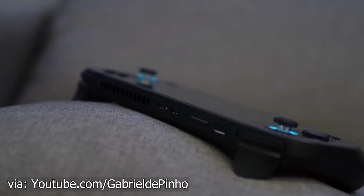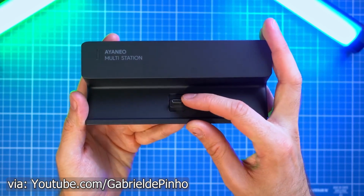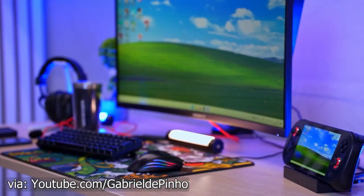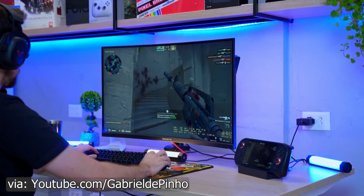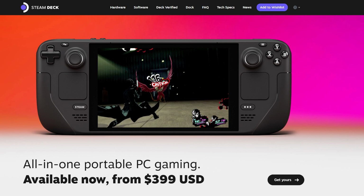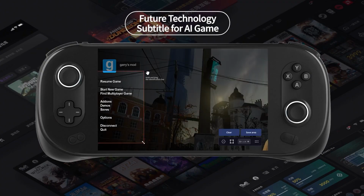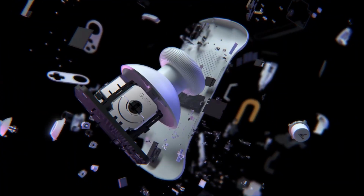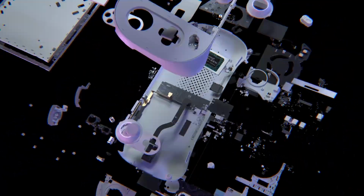As a native Windows machine, every game and piece of software that works on a normal PC will run on it. Even more importantly, the Ioneo 2 doesn't have any of the compatibility issues that the Steam Deck has because the Steam Deck runs Linux. Use it with a dock and you're basically replacing a full-fledged gaming machine. There's no beating the Steam Deck in price, and if you're on a budget, it's my recommendation. But when it comes to performance, there's no competition. The Ioneo 2 is an absolute powerhouse. It's essentially a gaming laptop in handheld form, and a pretty good one at that.